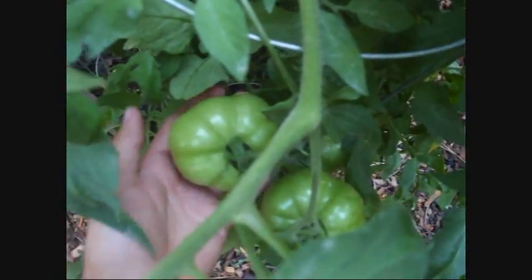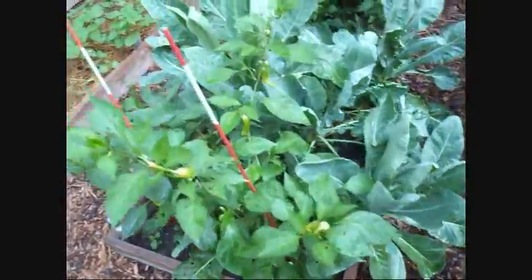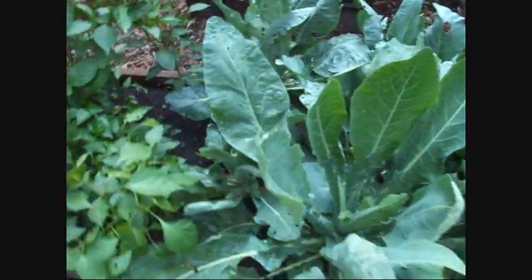Just doing really awesome. McDonald's Delight tomatoes, getting really big. That's a decent sized tomato right there. And as you can see, the other big ones in there, those are pretty giant. We harvested approximately 60 tomatoes in the past 2 days.